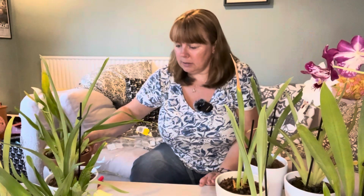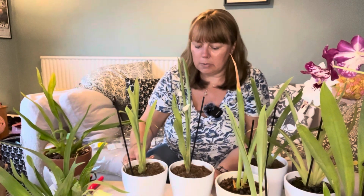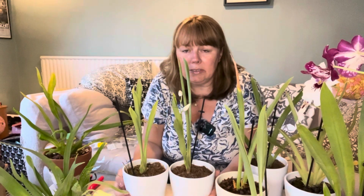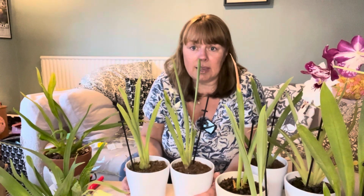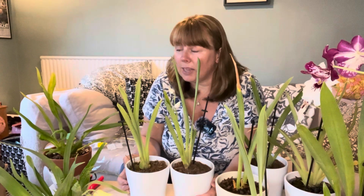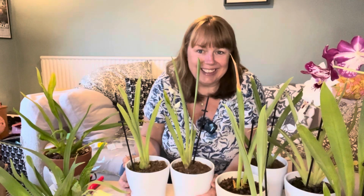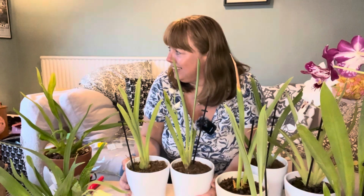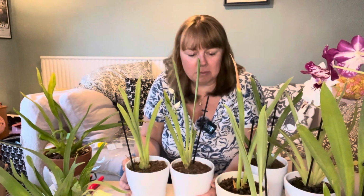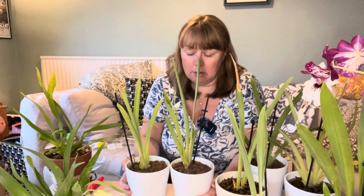Okay, that's it for today. What I'm going to do is, as I say, fill these guys up with some tepid water with some orchid food, leave them sit in it for an hour, and then drain them off, put them somewhere that gets plenty of light, although I am seriously running out of space. And we'll check up on them later. I'm sure, fingers crossed, they'll be doing really well.